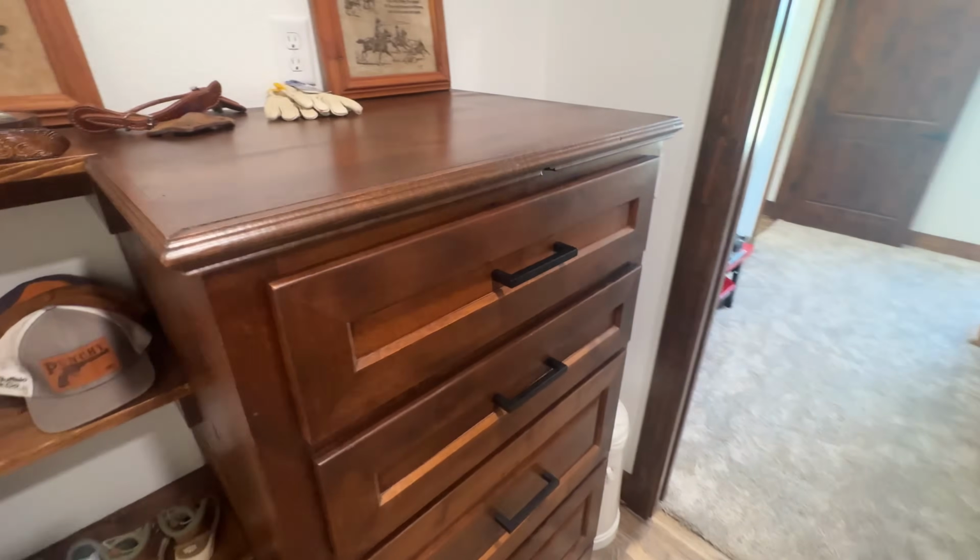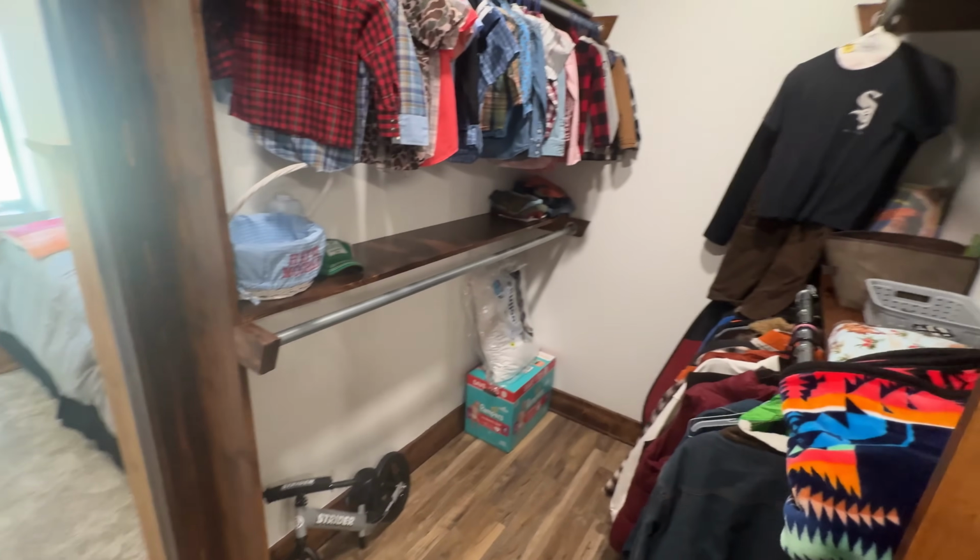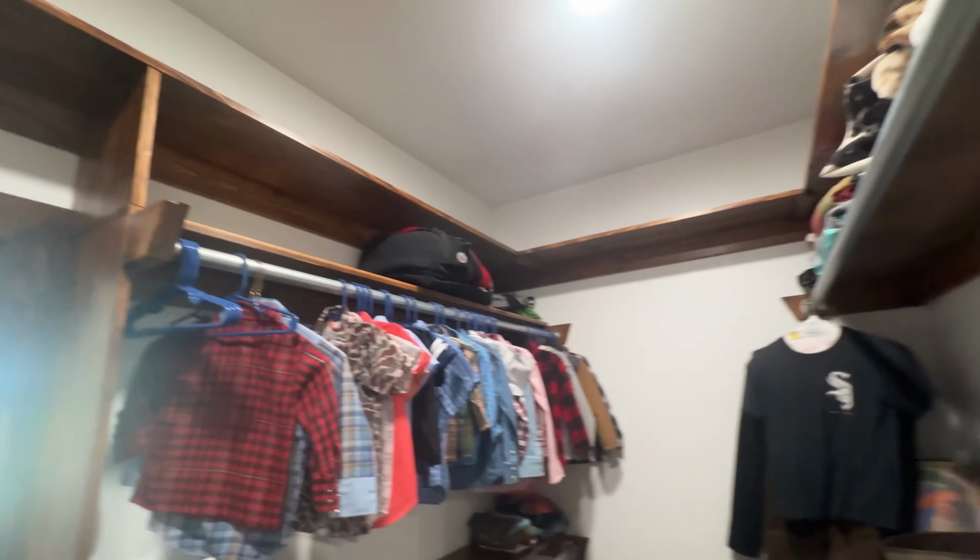And one of the best features in here is the dresser. I know a lot of you have seen the video of my house, and one of the coolest and best things I did in my house was put a dresser in my closet area, and we've got another one here. So the kiddos will have an area where they've got hanging in here, which we see in a lot of ours.